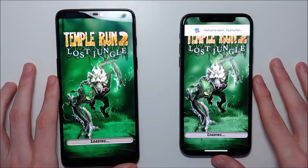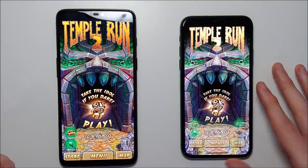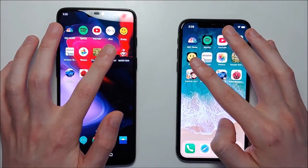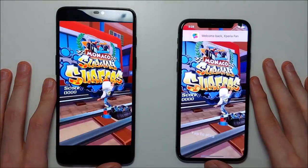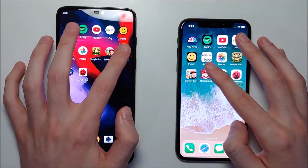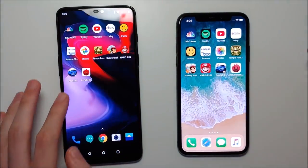And getting started with Temple Run. Okay, so Temple Run pretty easily going to the OnePlus. Actually, not that much of a difference, about 1 second. Okay guys, so Subway Surfers. And iPhone winning Subway Surfers. Super Mario. And Mario going to the OnePlus.